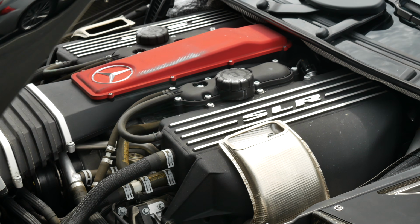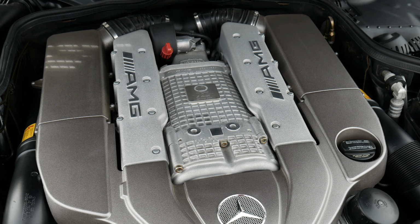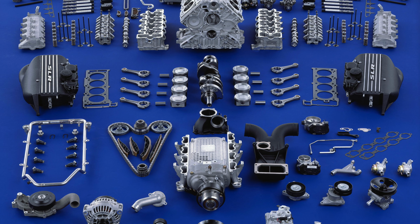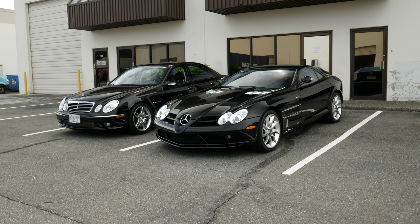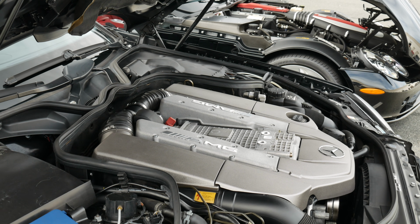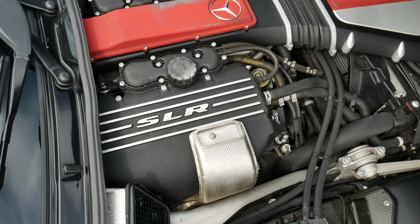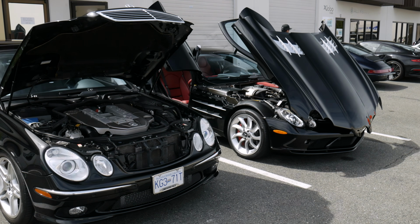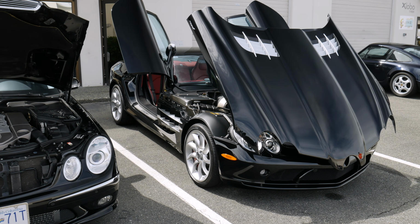The compression ratio was slightly lowered to 8.8 to 1 rather than 9 to 1 in the M113K, and this is thanks to the SLR's forged pistons and high-strength forged connecting rods. The rev limiter is raised to 7,000 RPM compared to 6,500 RPM in the standard V8 Kompressor engines. For the SLR M155, the camshafts were upgraded with a more aggressive profile for more power, and the exhaust valves were optimized. The SLR also had a bigger 80mm throttle body compared to 74mm in the standard engine.